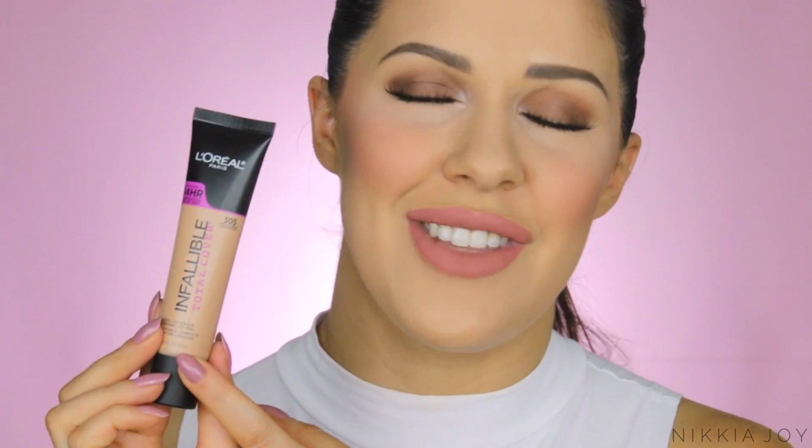Another L'Oreal one, and I was so sad that this didn't work. This is the L'Oreal Infallible Total Cover. This is their newest addition to the line. Unfortunately, for oily skin, I did not find it very successful. I was quite greasy and my foundation did sort of cake up and separate as a result of my natural oil production. So again, instead of this one, try the L'Oreal Pro Matte. If you are a combination skin type or a dry skin type, you will love this. The coverage is insane. It just doesn't last that well on oily skin.